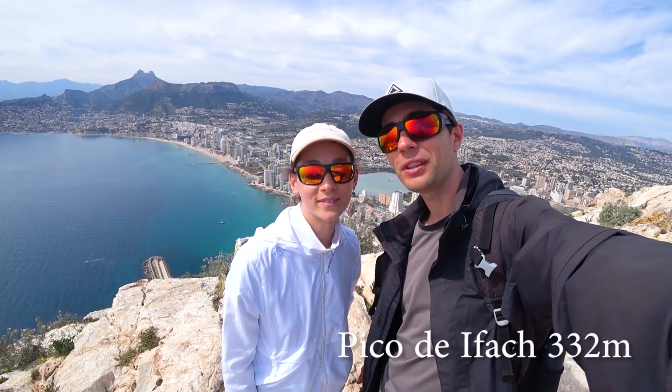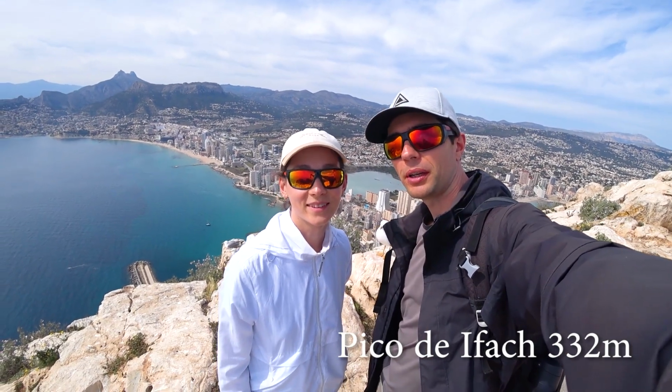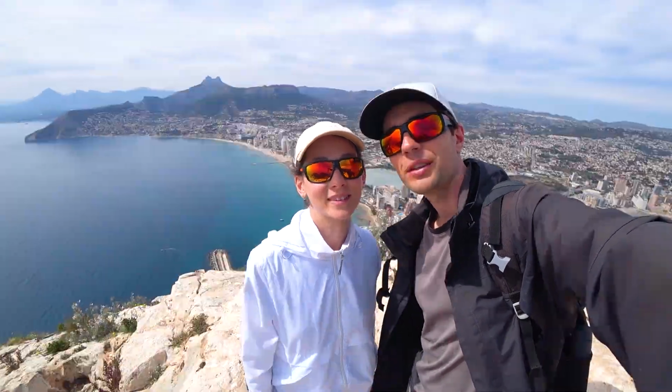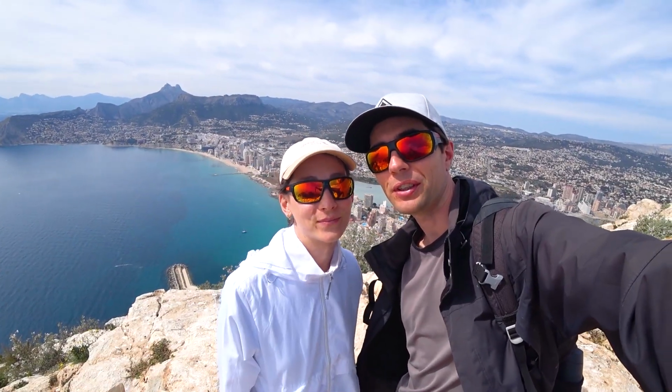Here at the top, it wasn't an easy trail, quite slippery and steep. From this point we can see all the mountain ranges where we hiked and climbed too. So we love it a lot here, except for the city landscape, of course.